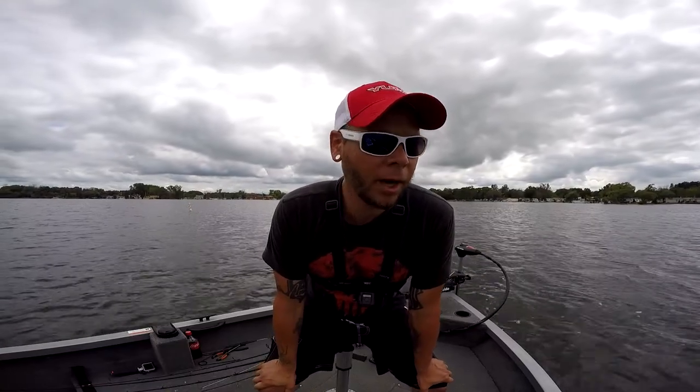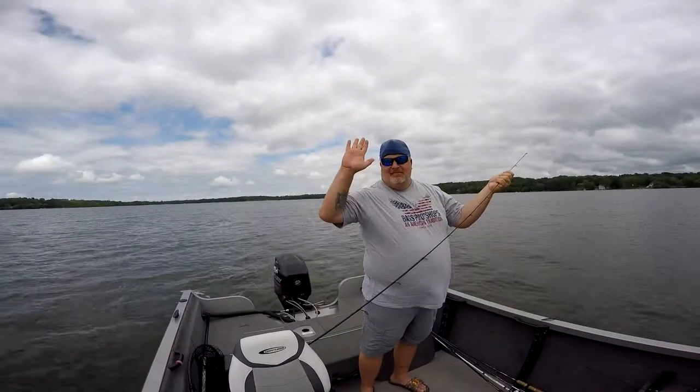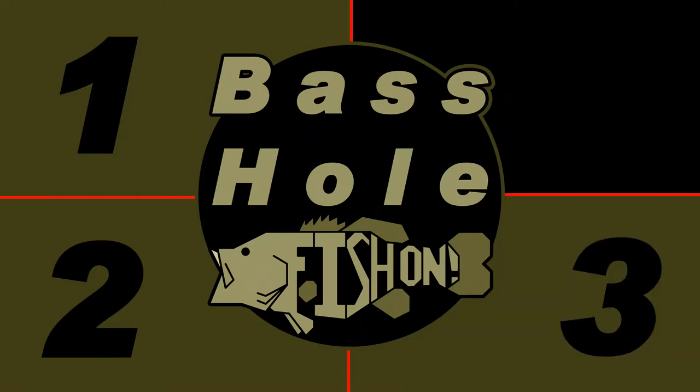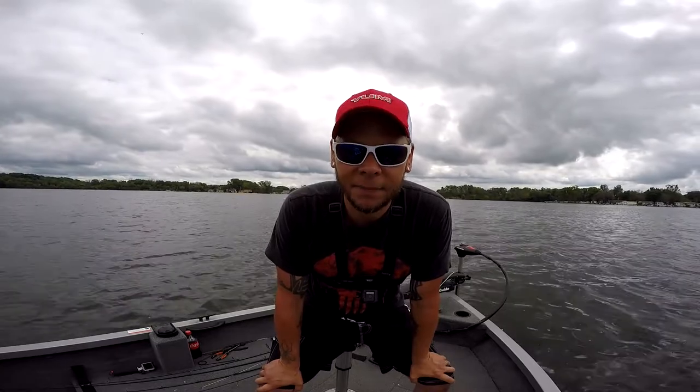Topwater did not work anywhere along the lily pads, so we're gonna fish some open water in about 3 to 5 feet. And we are gonna go right back to the wacky rigged worm. Hey everybody, we should catch some fish now. Everything's been flooded. Most lakes are closed around here. Let's see if we can get some fish.